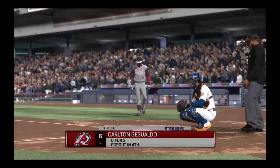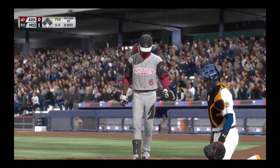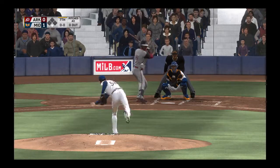Striding in once again, Carlton Waldo. And guys, 7th inning already. Hey, I'm not complaining, but this one's been flying by. Yeah, I'll agree with that, Matt.